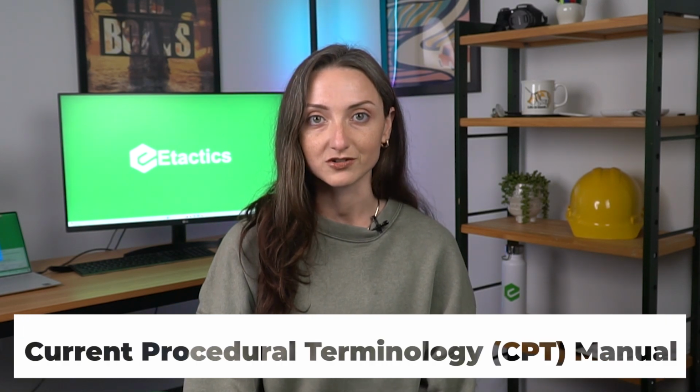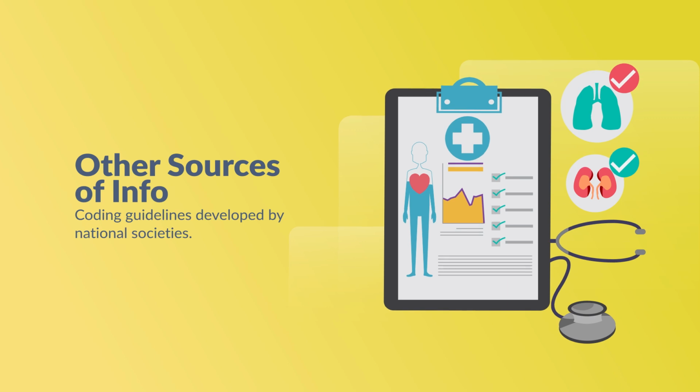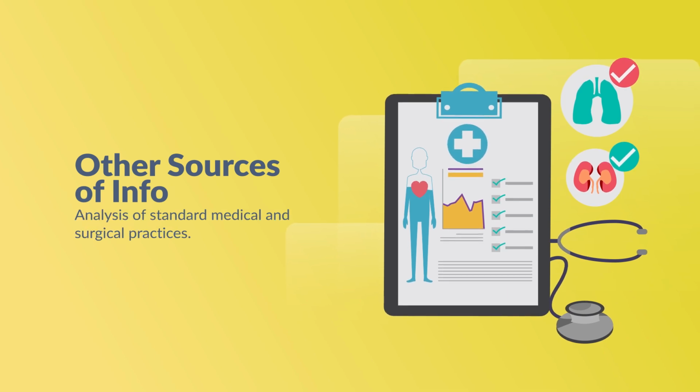They base the coding policies off of the content in the American Medical Association's Current Procedural Terminology, or CPT manual, as well as national and other local policies and edits. Other sources of information taken into consideration by the CMS include coding guidelines developed by national societies, analysis of standard medical and surgical practices, and review of current coding practices.